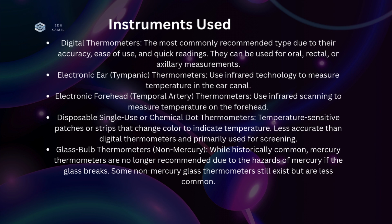Disposable single-use or chemical dot thermometers. Temperature-sensitive patches or strips that change color to indicate temperature. Less accurate than digital thermometers and primarily used for screening. Glass bulb thermometers, non-mercury. While historically common, mercury thermometers are no longer recommended due to the hazards of mercury if the glass breaks. Some non-mercury glass thermometers still exist but are less common.